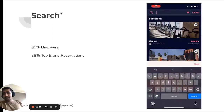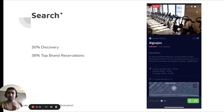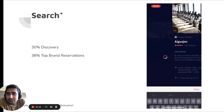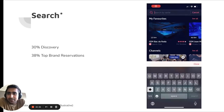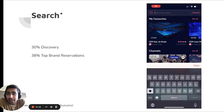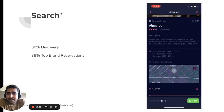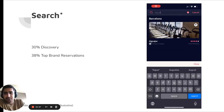And then the last avenue from which users can discover gyms is actually the search, right? Typically in any e-commerce, you would see about 30% discovery happening from search. And typically about 38 to 40% of the reservations happening from this page could be from the top brands.